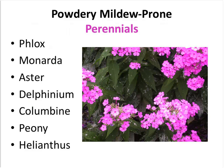And then in the herbaceous perennial world, I already mentioned phlox and monarda as being quite famous for their powdery mildew, but also members of the aster family in general, delphiniums, columbines, peonies, helianthus, both composites and Ranunculaceae. Many of the herbaceous perennials have a problem with powdery mildew. We tolerate it in them to a large extent, but if you were trying to produce cosmetically perfect plants, you would certainly want to shy away from the ones that are highly susceptible to powdery mildew.